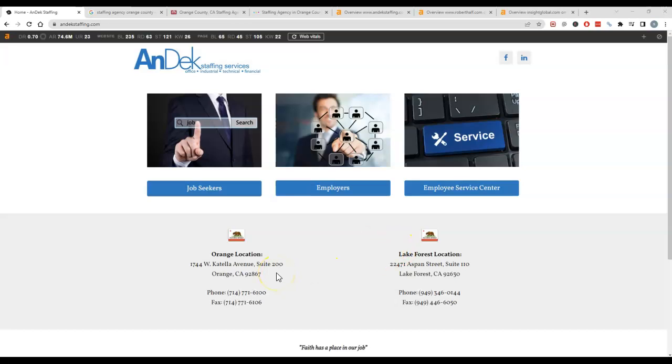And you're going to want to do that for each type of service you offer. And specifically, you're going to want to do it for job seekers, and then you're going to want a separate page for the employers, and then a separate space just for the employee service center. And that's going to help those pages be found by the right people when they're searching for it.